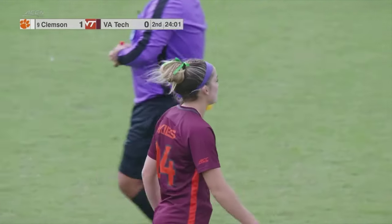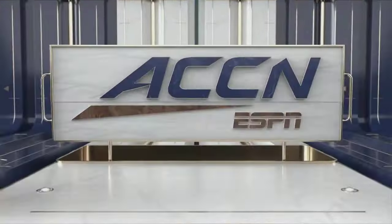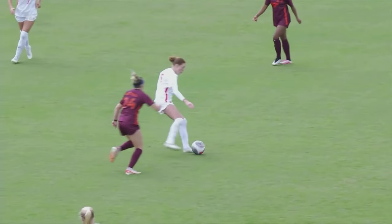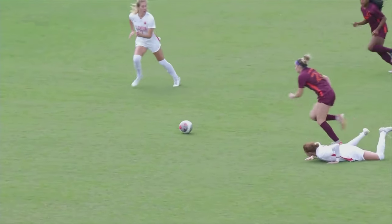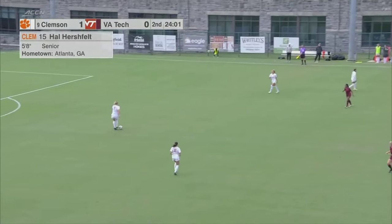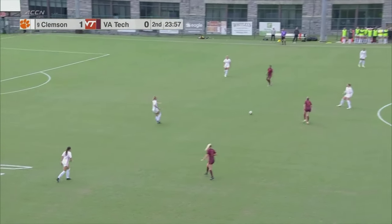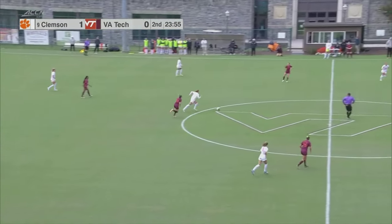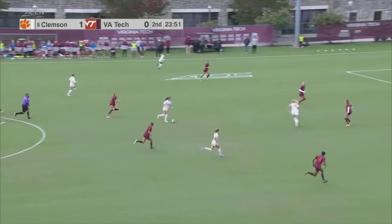And Hirschfeld down. Need another second to try to walk this off. This was Mitchell coming in hard. Yeah, great turn there from Hirschfeld. And then I think Mitchell just kind of clipped the back of her heel there. Here comes Conti.